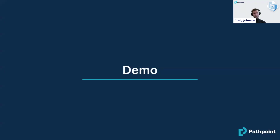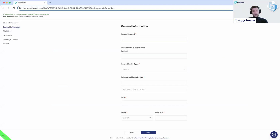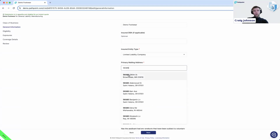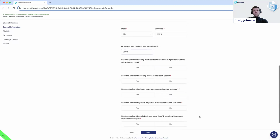So we'll jump over to a demo. I've got one set up, and you'll see all of these fields that will get populated as we go through the submission flow. I'll type in the name insured information.